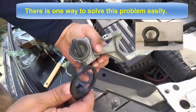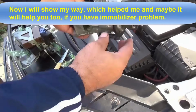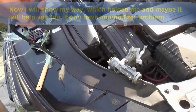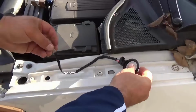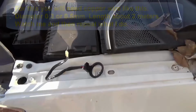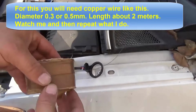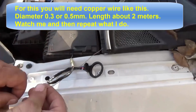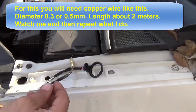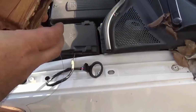There is one way to solve this problem easily. Now I will show you my way, which helped me, and maybe it will help you too if you have an immobilizer problem. For this you will need copper wire like this, diameter 0.3 or 0.5 mm, length about 2 meters. Watch me and then repeat what I do.